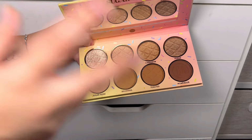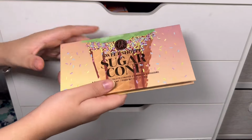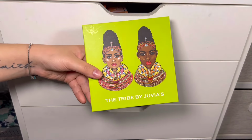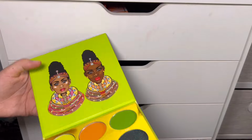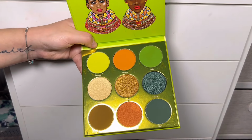I didn't really need to use this as a bronzer palette anymore, but I really love it. So yeah. Next we have is from Juvia's Place, and it is the Tribe palette. And this is what she looks like. I've been dying to get this palette.